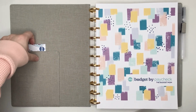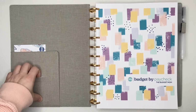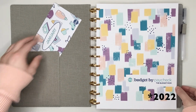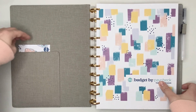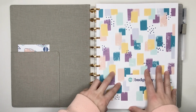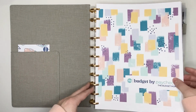I am keeping this cover that I used in 2021, and I actually have my January envelope here for the 2021 savings challenges from the Budget Mom because I'm keeping all of my challenge information and stuff in this planner this year as well. Last year I had it separated into my Budget by Paycheck Workbook and then a binder for all my challenges, and I prefer to just have everything in one place.